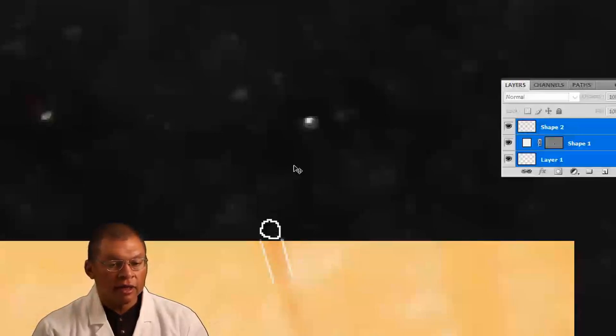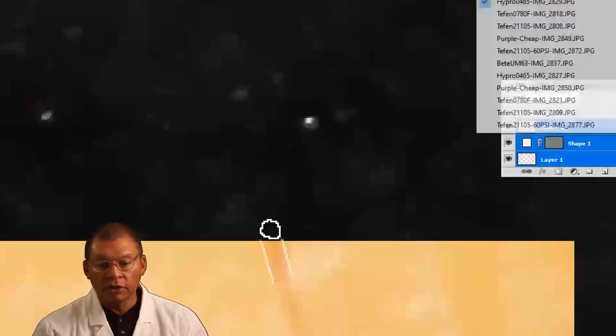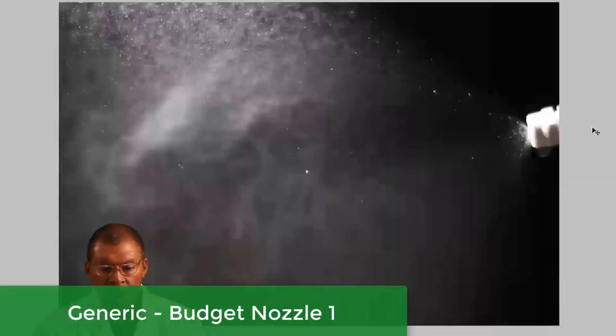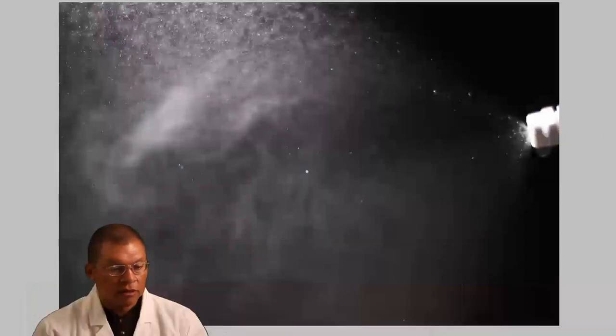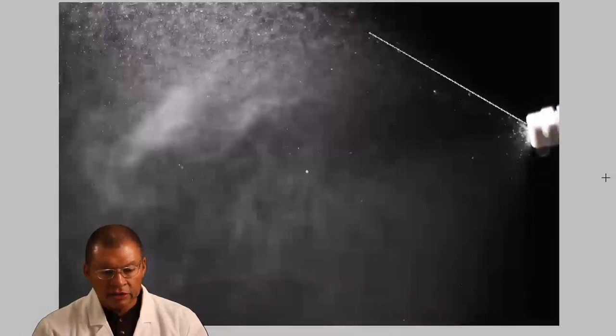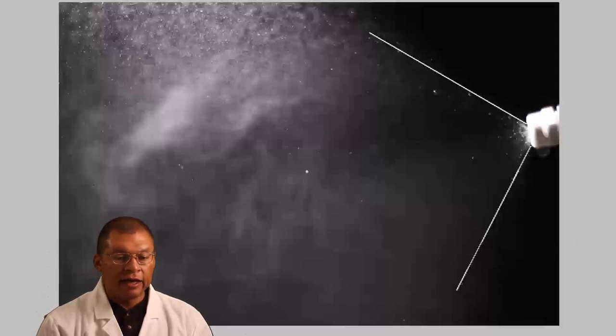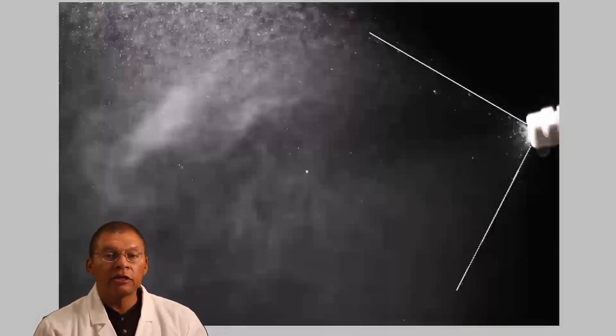Okay, now let's move on to our first economical or budget nozzle and see how it performs. Okay, so let's go to our first one, which is this one. Let's collapse this. Let's get the angle of this. That's the edge here and the edge there. So that's the spray pattern angle, and that is pretty close to a 90 degree spray pattern. So this nozzle is within 90 degrees, but look at all of this.